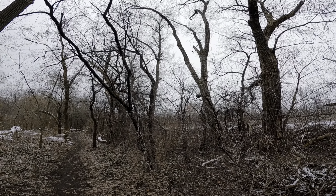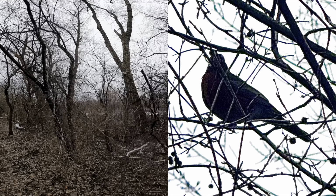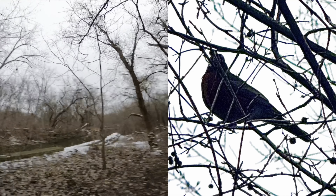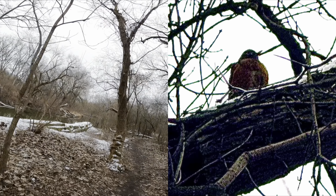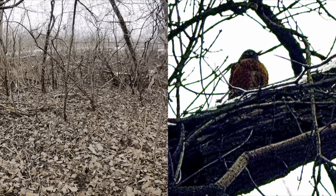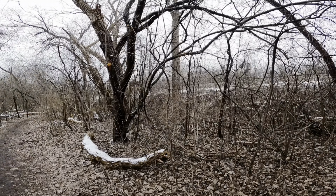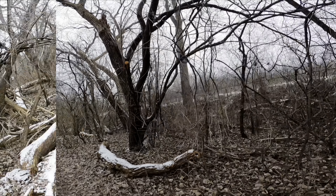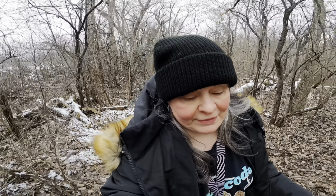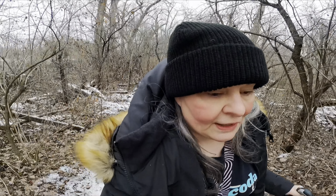What the heck? There's robins. I've never seen a robin in January. I've only ever seen them the first week of March. What? It's been too warm. Look, there's one right there, flying around. There's his wife. Goodness gracious. So as I'm walking, I'm seeing a ton of robins. This is bad, people. It's going to be an early spring. That's a huge sign. And next month, it's going to get real cold. But they're right here now.